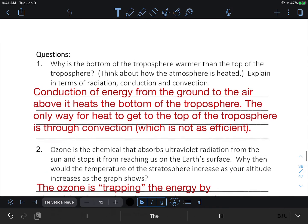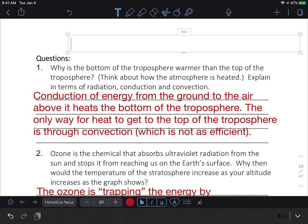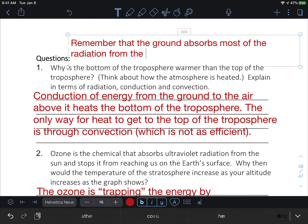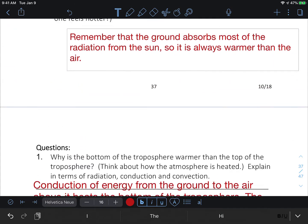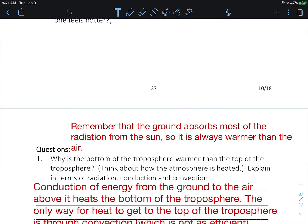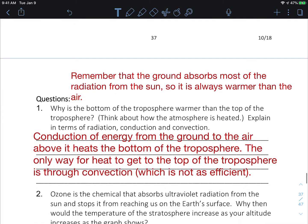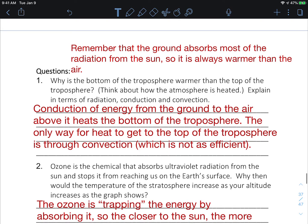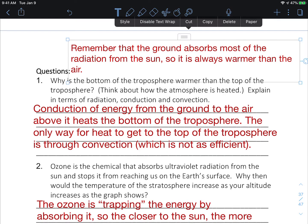And maybe we should put a little note here. Don't need to write that big because I'm over here. So remember that the ground absorbs most of the radiation from the sun, so it is always warmer than the air. Might not always feel that way, and maybe sometimes you'll get a warm wind in, but technically it is absorbing more of that temperature. Now, of course, heat capacity takes a role in there about how it actually feels to your touch.